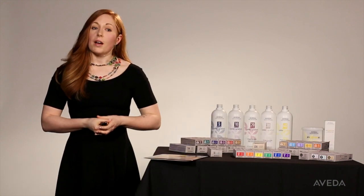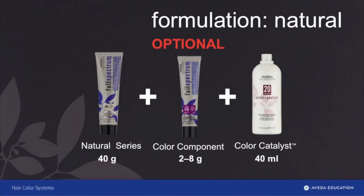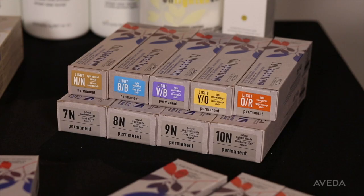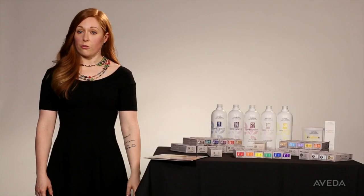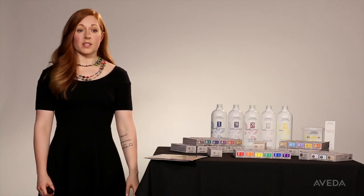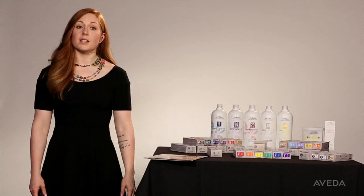Let's start by talking about how to achieve natural results using permanent hair color. The first base we're going to talk about is the natural series. The natural series is a series of 10 shades from level 1 being the darkest to level 10 being the lightest. This is going to be ideal for gray coverage, and we have light and dark levels. Levels 7 through 10 are considered light, and levels 6 and below are considered dark.